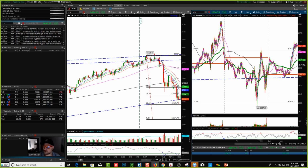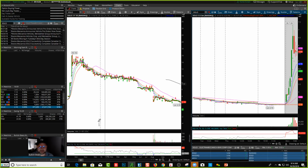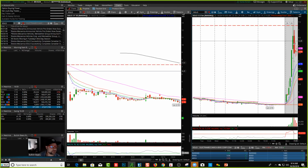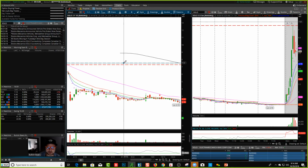And let's pull up Solo. So Solo's hitting trade ideas. Got an aftermarket or pre-market high of 726. What's up, Creed? Right below that 750 marker, right there on that 200 SMA. So we're going to keep an eye on this one right here.